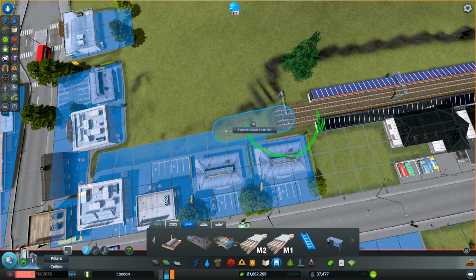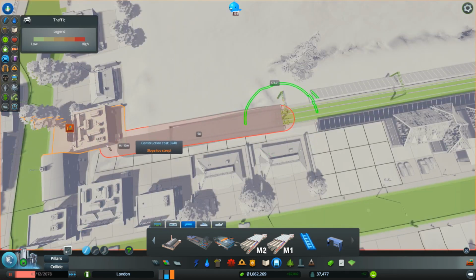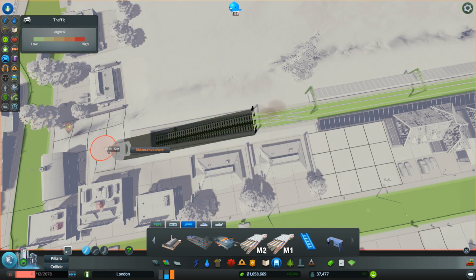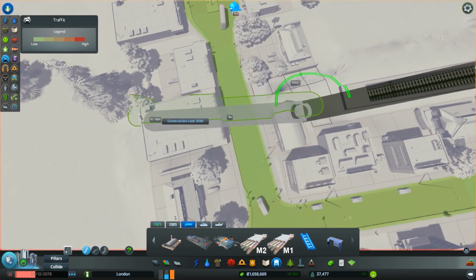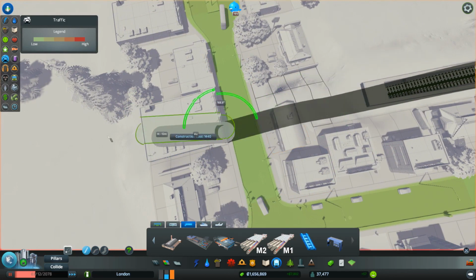So let's just see if we can actually get this to go down at all. Oh right, okay. There. That it will do. So let's go back as much as we can. All right, so we can get it under there. We'll take it to the other side. Then we want to bring it up again.